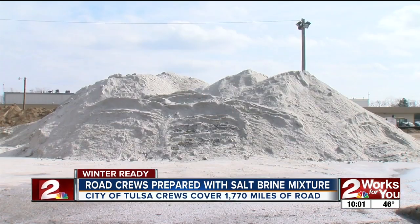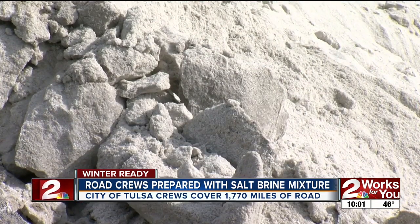It just sprays a solution of salt and water on the roadway, and the water will dissipate, and then the salt will adhere to the surface, and it creates a barrier so we don't have any frozen precipitation that'll bond to the roadway. City crews have more than 1,700 miles of road to treat when there's any threat of any kind of frozen precipitation. I'm meteorologist Kirsten Lang.